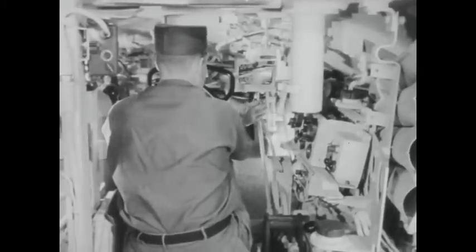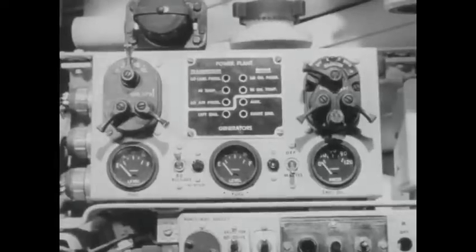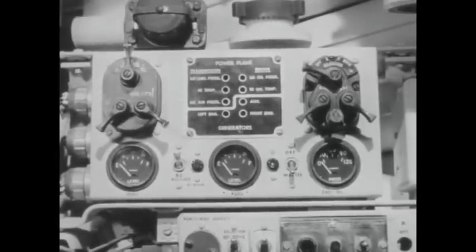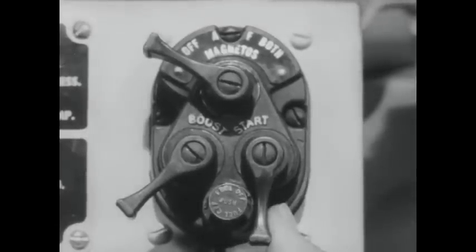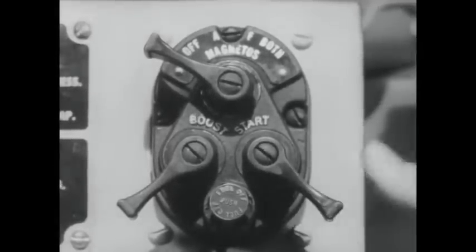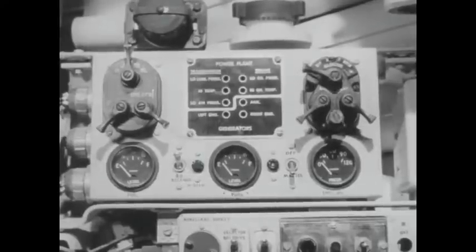Before starting the main engine, the mechanic checks for hydrostatic lock. To do this, the shifting lever must be in park position and the magneto and booster switches in the off position. The mechanic closes the starter switch and holds it until the engine is cranked through at least 2 revolutions. If the engine does not stop during the cranking action, there is no hydrostatic lock.